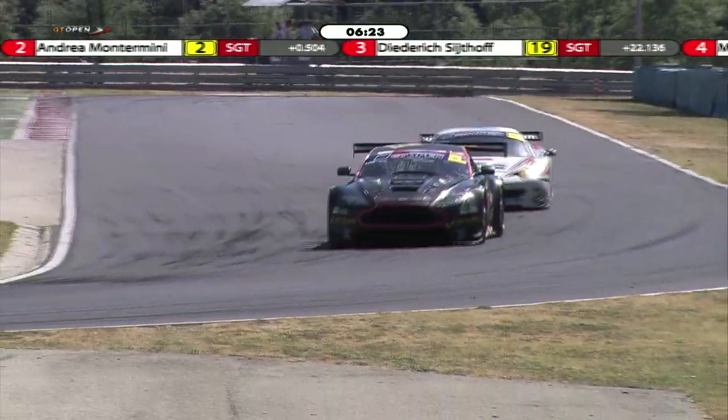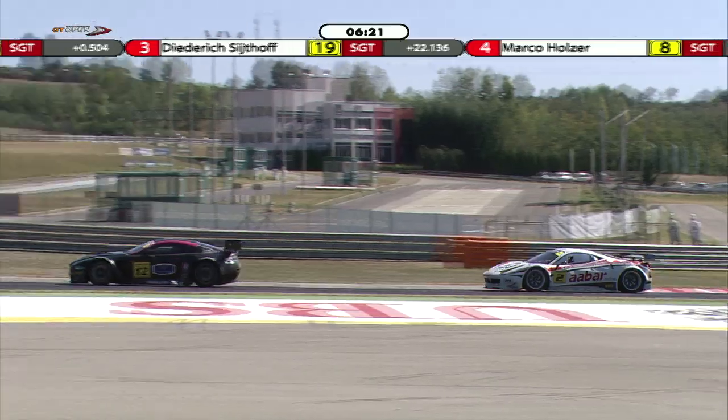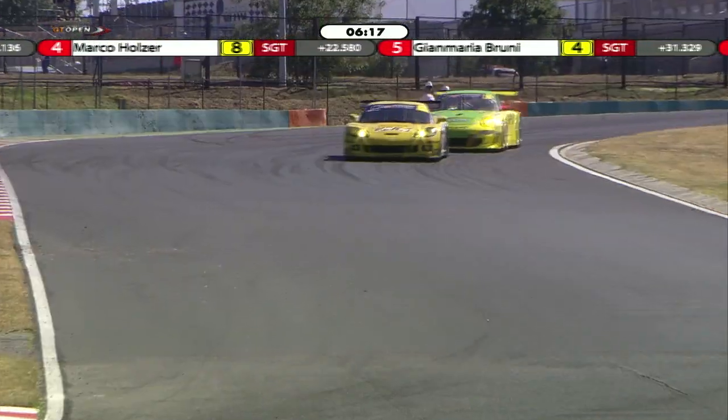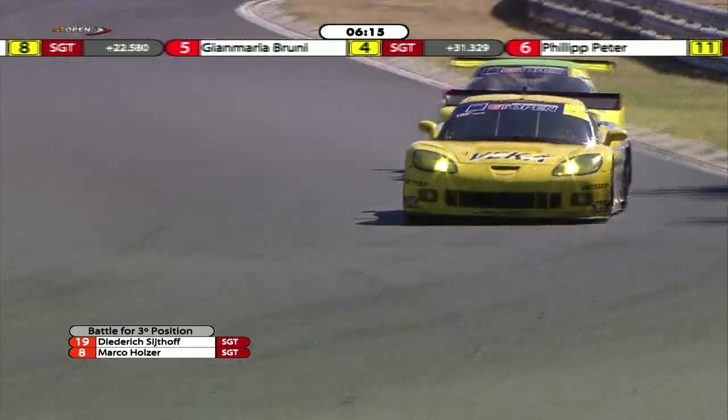That move on the last lap was really very good. And hopefully they'll get a good result. They deserve a good result from this race. Clearly, again, not driving the best car in the field.